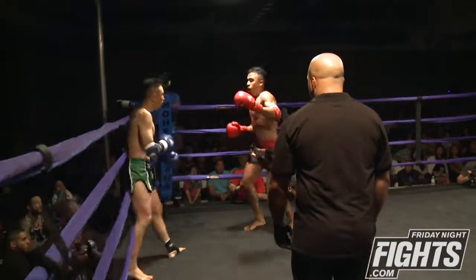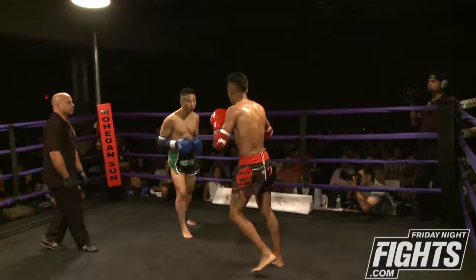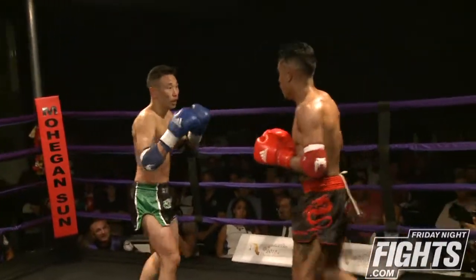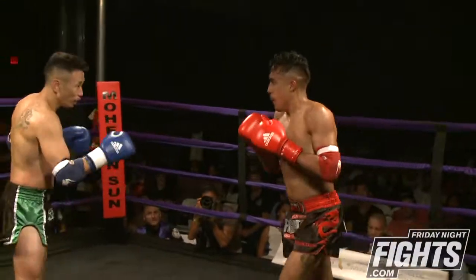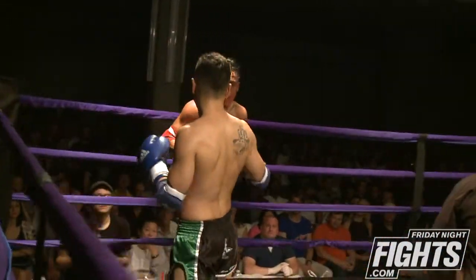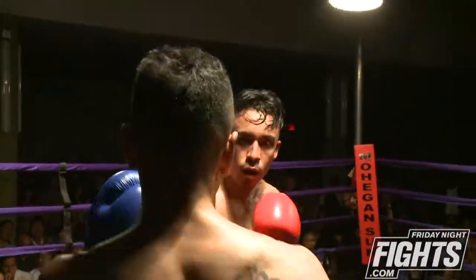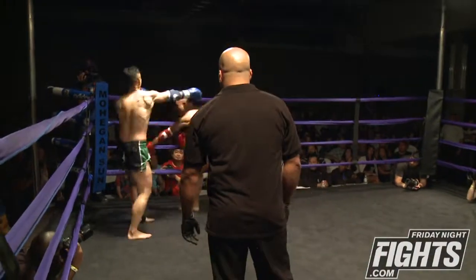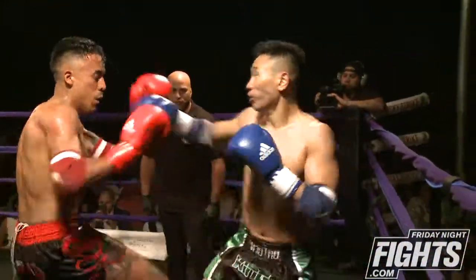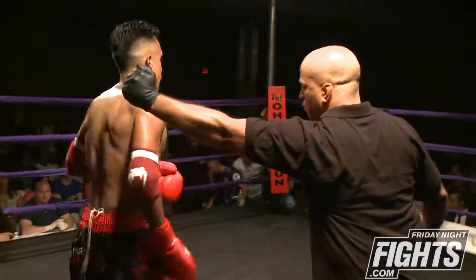Nice. Uh-huh. And Chris fighting out of the southpaw stance here, he's doing a good job of using his elbow strikes and using his right hook. Oh, big elbow. Big left elbow from Tapia. Shot to the body. Nice, that leg kick lands. Woo!